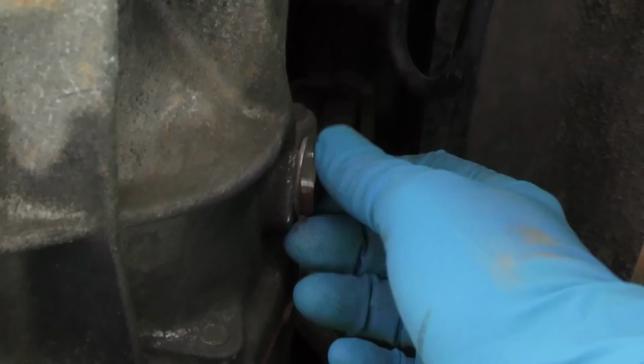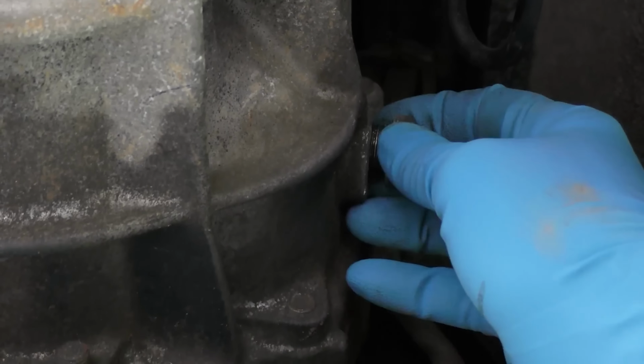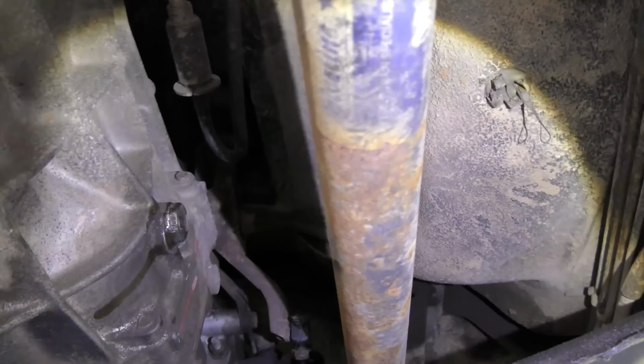Now we're going to check the fluid right here. We just take it out and see if it's full. You basically just unbolt it, and the fluid should start coming out a little. And it's full. So it's not low on fluid at all. So it's not a fluid problem.